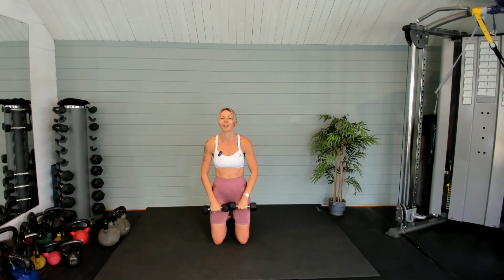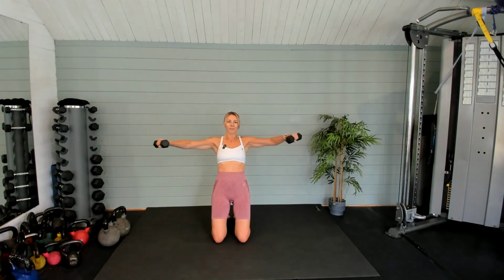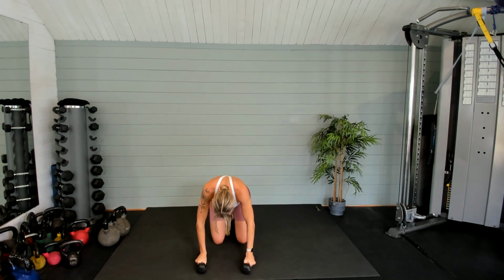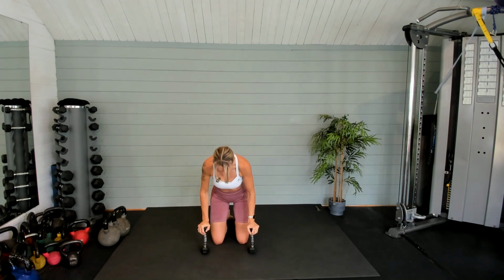9, 1 more. And 10. I'm going to finish off with the raise. That's deceptively hard, that one. Okay, next up, curtsy lunge into squat, into press.